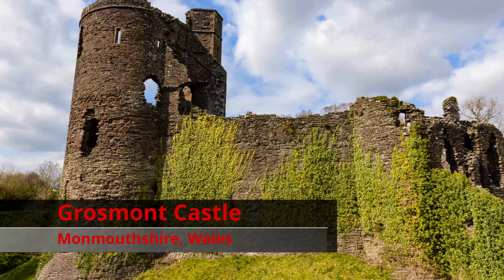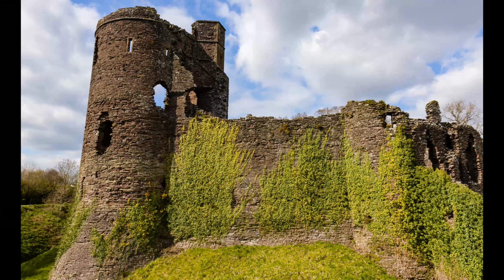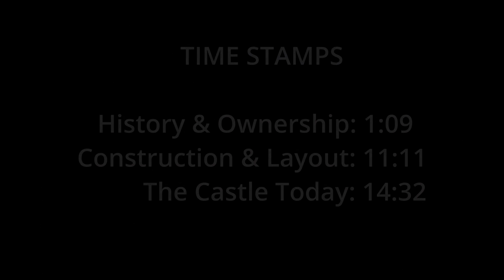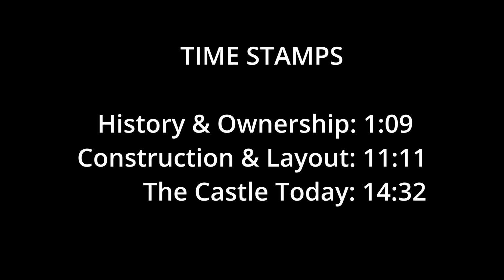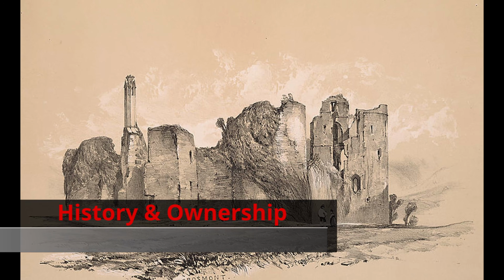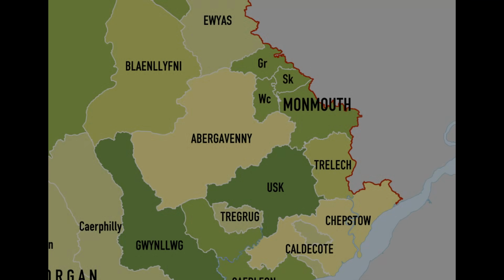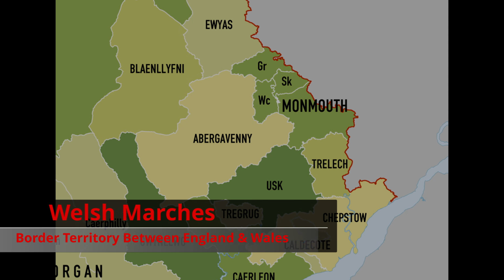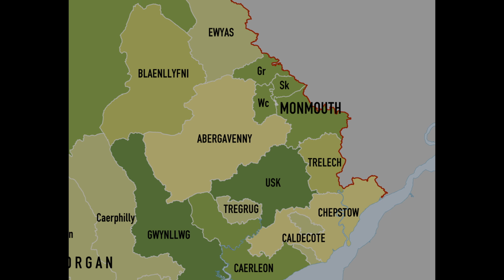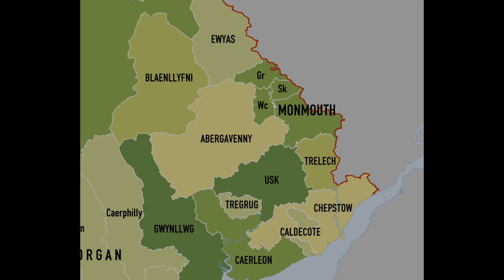Today we take a brief dive into the history of Grosmont Castle in Monmouthshire, Wales. Grosmont Castle lies in the area of Wales historically known as the Welsh Marches or the Welsh Marchland, which is in southeast modern-day Wales. This area being called the Marches was essentially another way of saying that they were near the border of England and Wales.